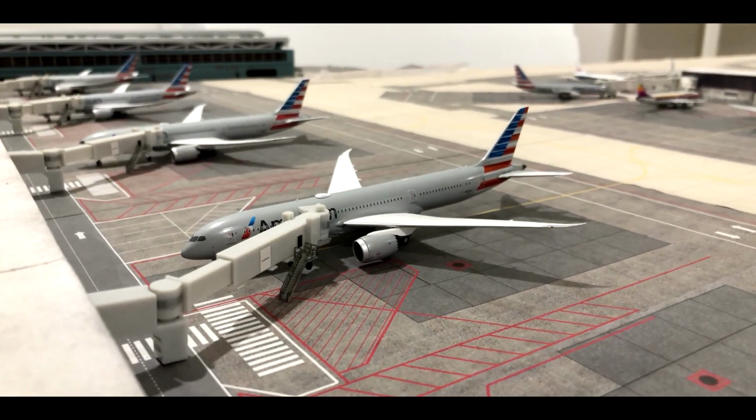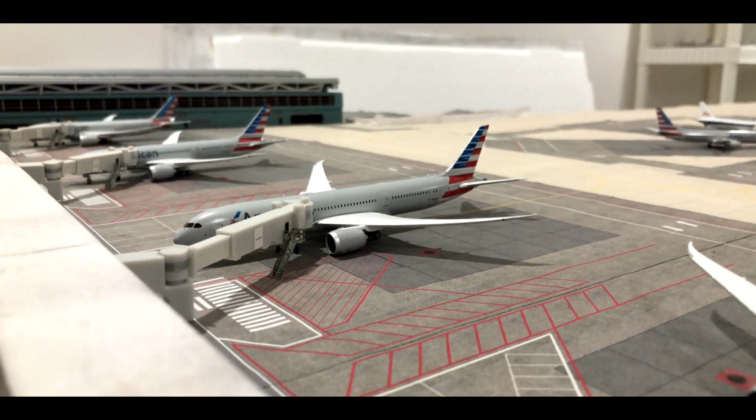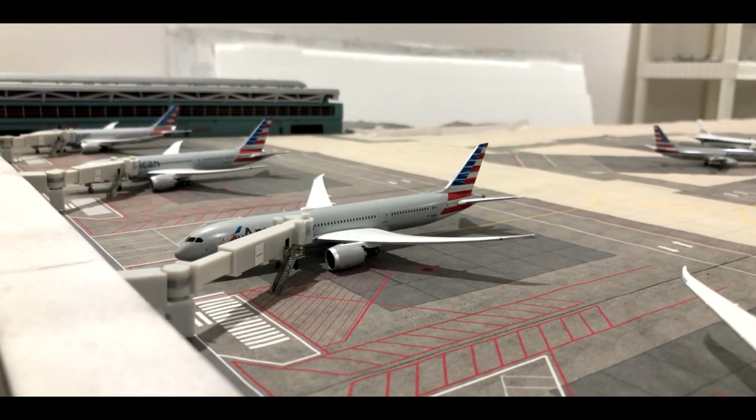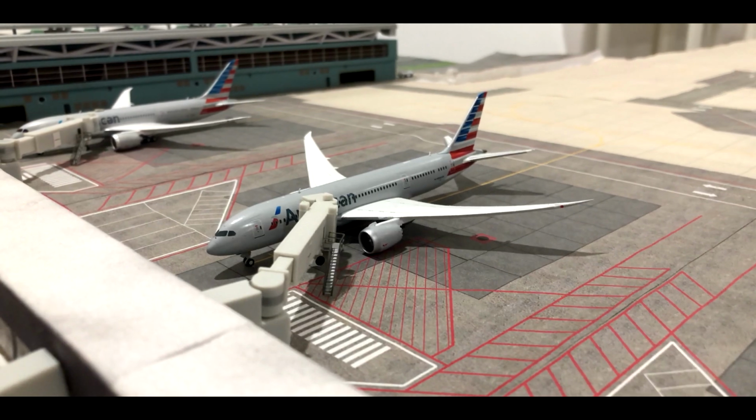The American Boeing 787-9 will be going to Tokyo Haneda. The other American 787-9 will be going to London Heathrow or Michael Williams' airport. The American Boeing 787-8 will be going to Dublin.